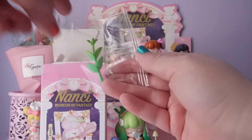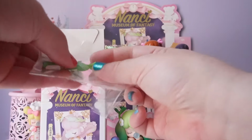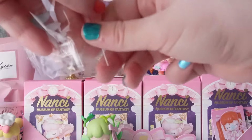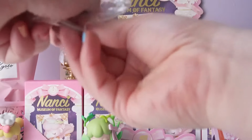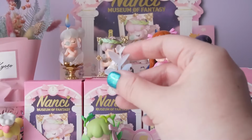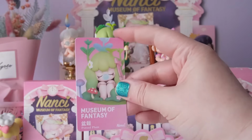Inside of the bag, we got a really big leaf to go on the back. So let's attach it. Oh, actually, this one has 2 leaves. So be careful when you're opening up this one. You should have 2 little accessories inside of the bag. This is the one that goes on the top. And this one has a basic name. It is just called Potted Plant.